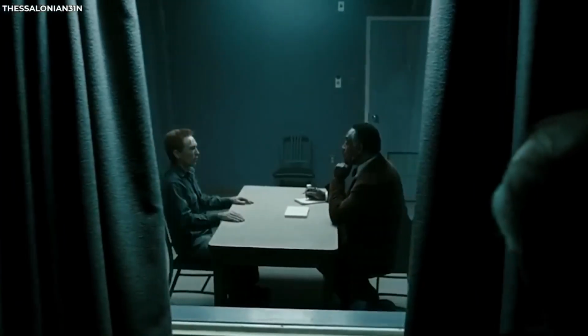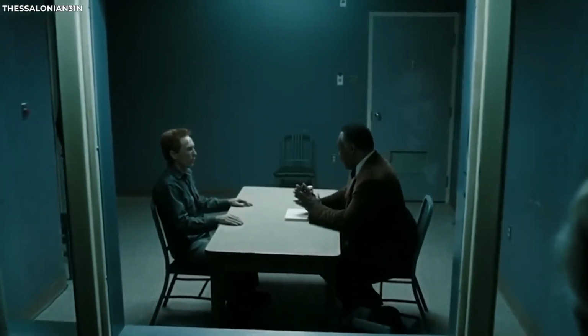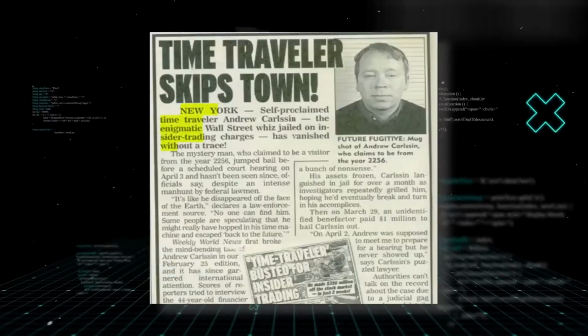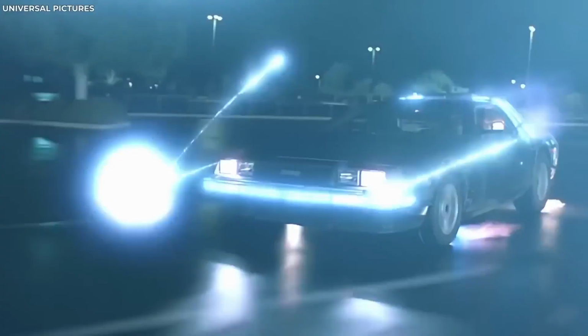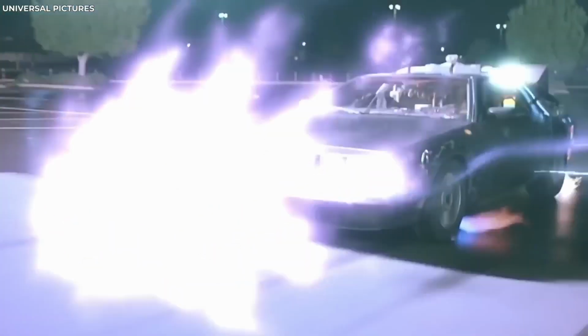But here's the twist. Andrew Carlson's story originated from a tabloid and rapidly became a viral hit, despite its questionable authenticity. While many recognize the tale as a likely fabrication, it struck a chord, reflecting our collective fascination with the concept of time travel and its myriad possibilities.